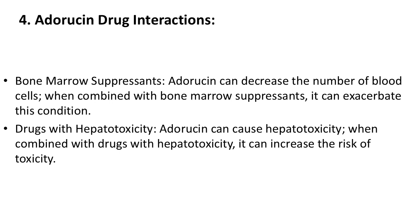4 Adorucin drug interactions. Bone marrow suppressants. Adorucin can decrease the number of blood cells when combined with bone marrow suppressants. It can exacerbate this condition. Drugs with hepatotoxicity. Adorucin can cause hepatotoxicity when combined with drugs with hepatotoxicity. It can increase the risk of toxicity.